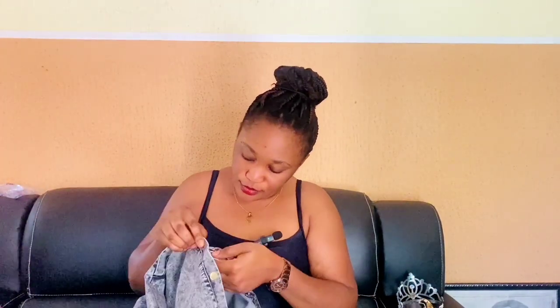The thing is so long. If you want to open it, you open it. If you want to take it off, you take it off like this. Maybe you close it, or you buckle it like this. If you don't want to expose your leg, you can just keep it like this. But if you want everything to be fitted, you open and your sexy laps will be shown.